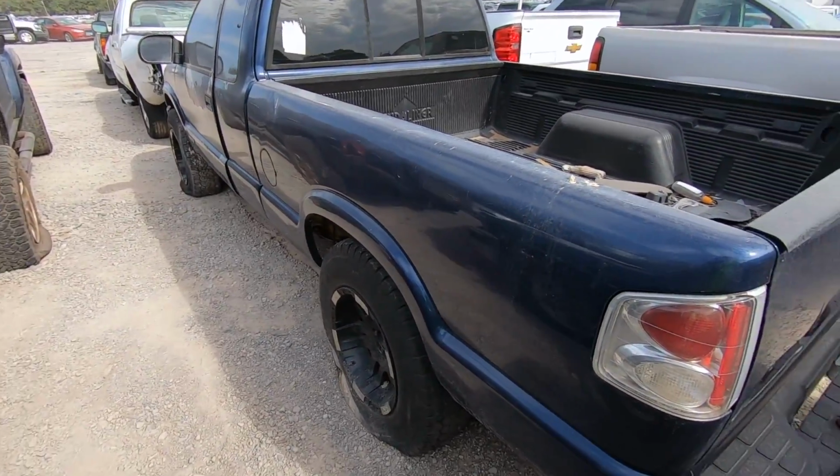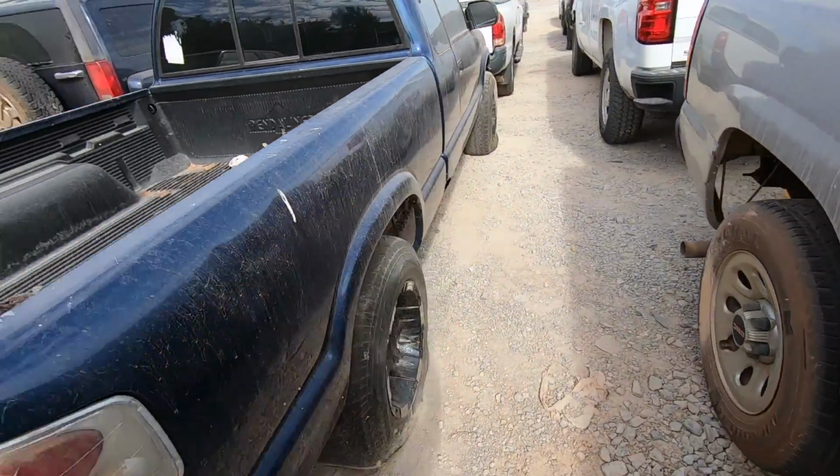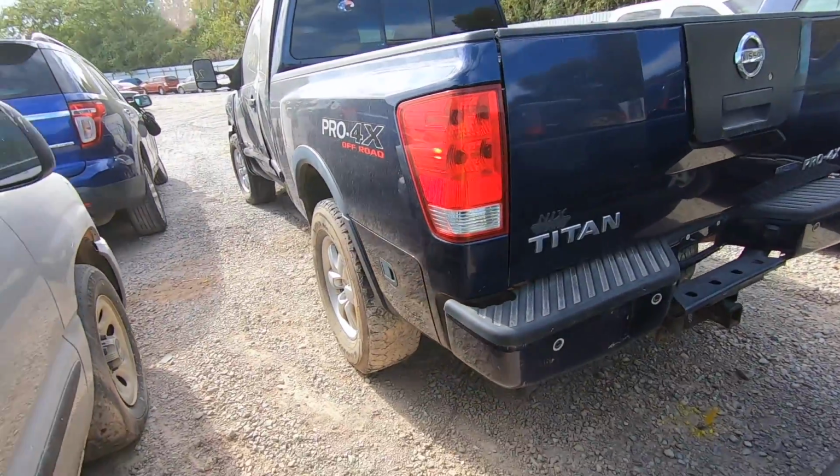Oh, what is this? I've seen this S10 here. This S10's been sitting here a long time. Sorry, not to get off track here, but I have seen this S10 just chilling out here forever. Okay, anyway, I'll look at that in a minute.